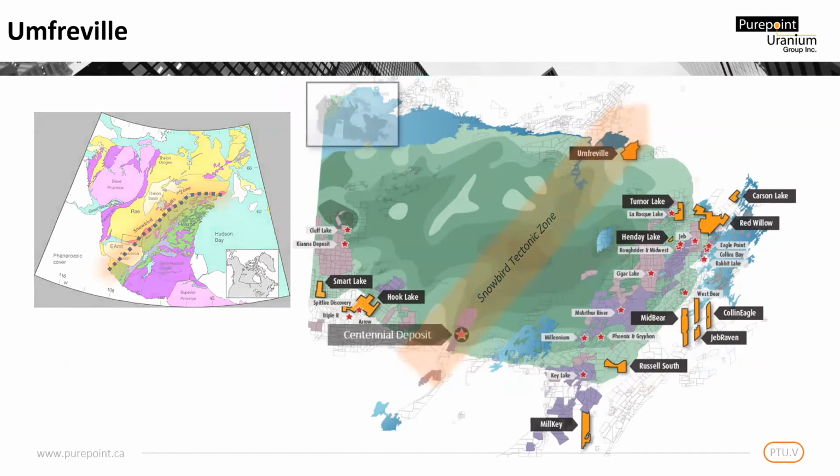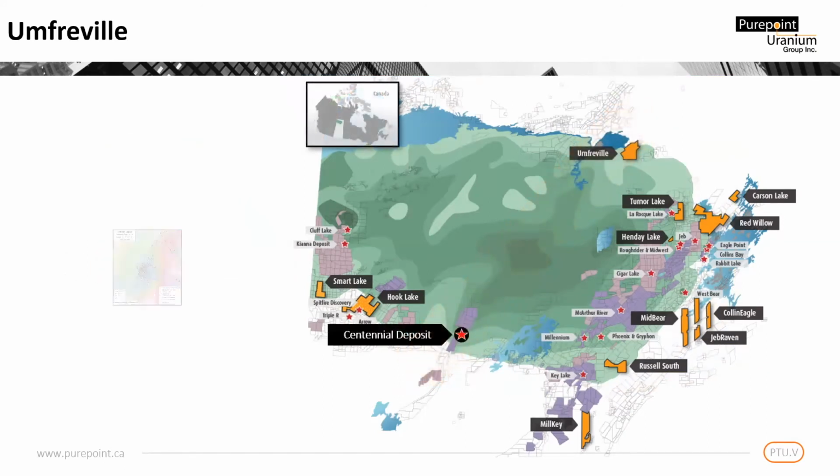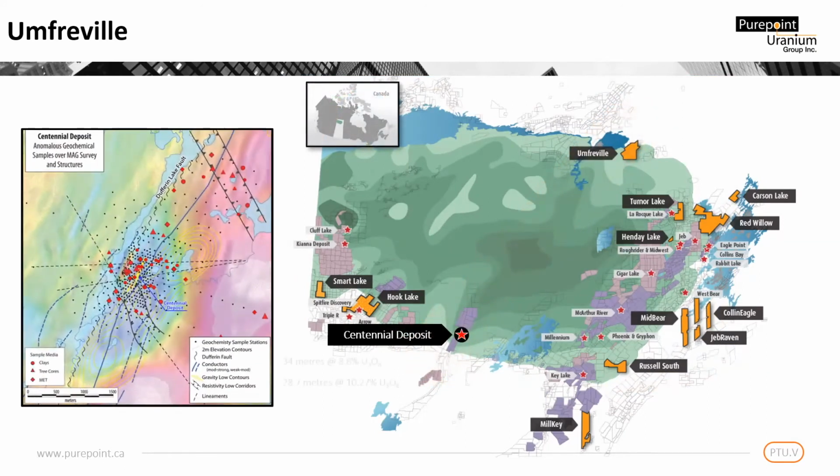At the southern end of the basin, the Centennial uranium deposit owned by Cameco and Orano lies within the Snowbird Belt. The deposit is large and has been drilled extensively, measuring on plan approximately 350 meters by 800 meters. Although the partners have not yet released a resource estimate, some of the better holes include 34 meters at 8.8% U3O8 and 28.7 meters at 10.27% U3O8.